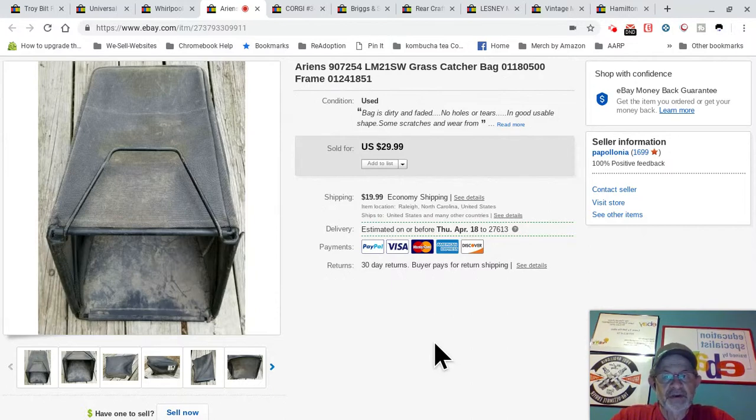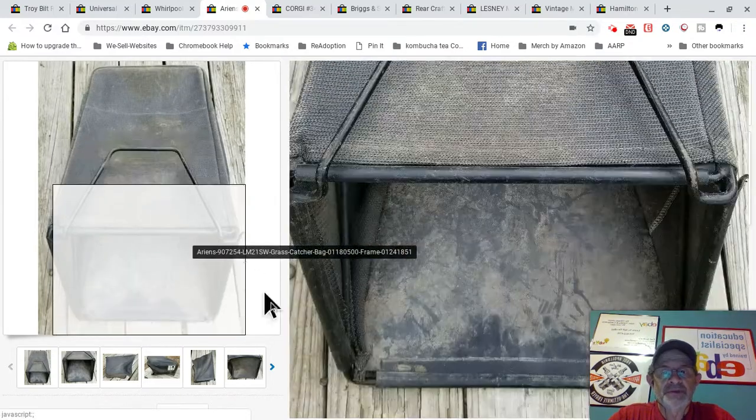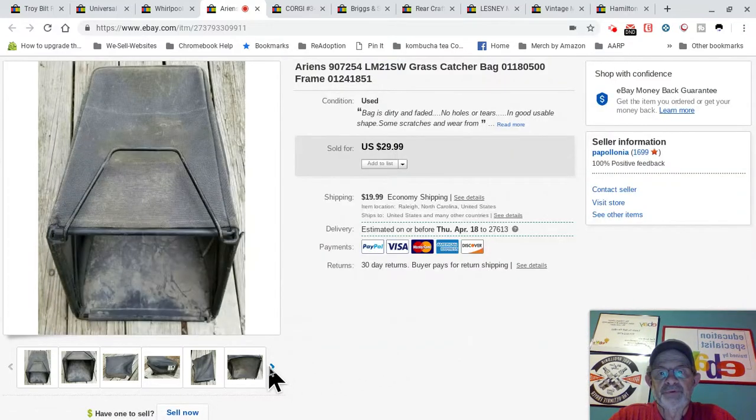So a couple of nights ago, I just sat with my computer in front of the TV and just looked on eBay and just typed in rear grass catcher bags, lawnmower or mower. And I found one that looked like it. And then I went on Google and I did the same thing and I found one that looked like it. So that was it. And sold pretty quick, this one.